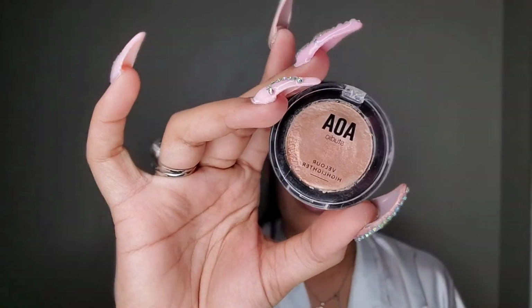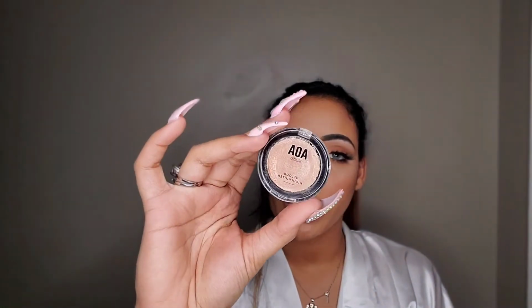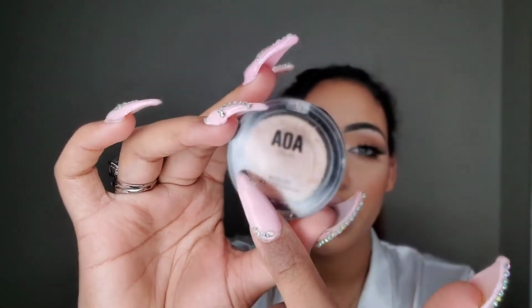So for highlights, I have 2 highlighters. One is like a cream formula. This one is from AOA Studio. This is their velour highlighter. I have this in the shade Lucky. I have another shade, but this is the one that I'm trying to work through. And as you can see, I already see the imprint of the pan. So I can't wait to hit pan on this, and it is super, super good.